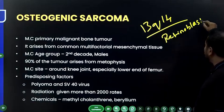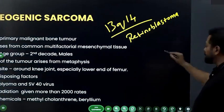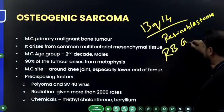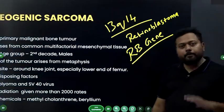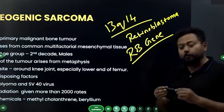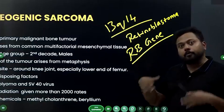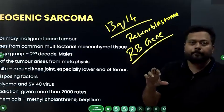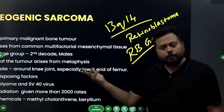Okay, retinoblastoma, when you remember, the same chromosome. That is why this is called the RB gene. This chromosome number is called the RB gene. So Robbins very clearly says that those who have developed osteogenic sarcoma have a high chance of developing retinoblastoma, and those who have developed retinoblastoma have a high chance of developing osteogenic sarcoma. This question they had already asked in pathology: one of the following tumors is very common with retinoblastoma. The answer was osteogenic sarcoma. Okay, so it's very simple.